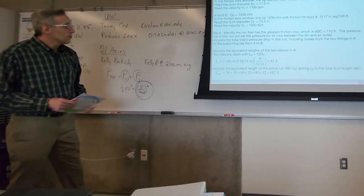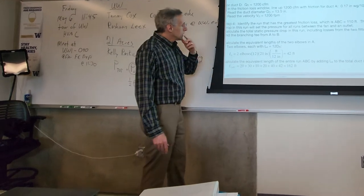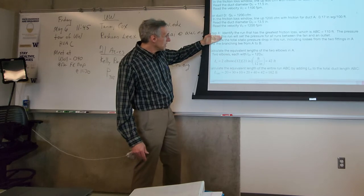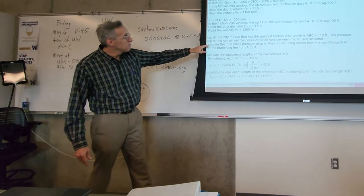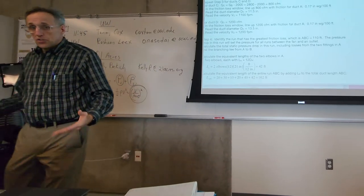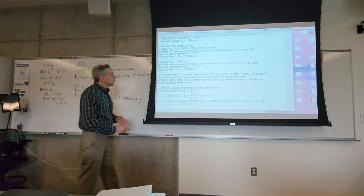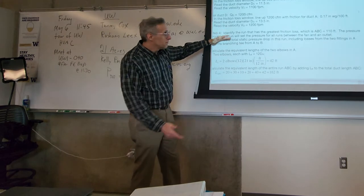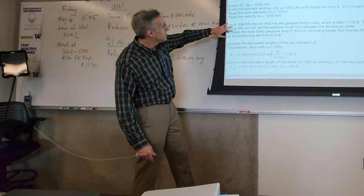And now we identify the run. I should have added in these losses first, but I kind of gave away the punchline here. Identify the run with the greatest friction loss, ABC. Its total length is 110 feet, and often it is the longest run, but not always. A computer makes this a lot easier than having to do it manually. But ABC is our critical run here, so we have to size our fan to cover the ABC run.